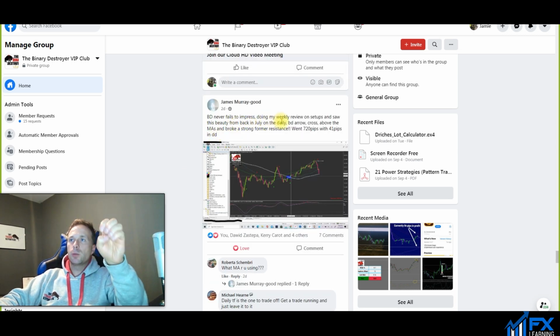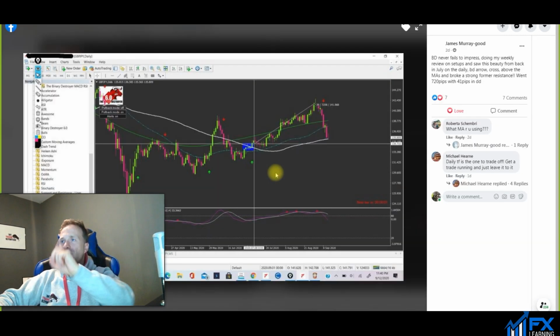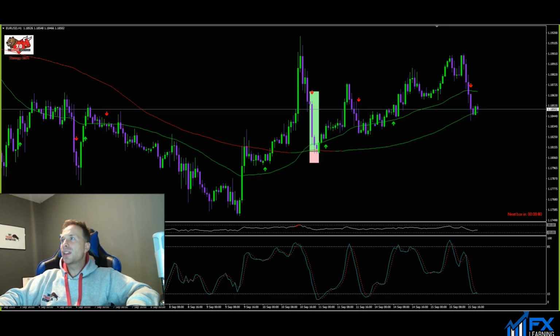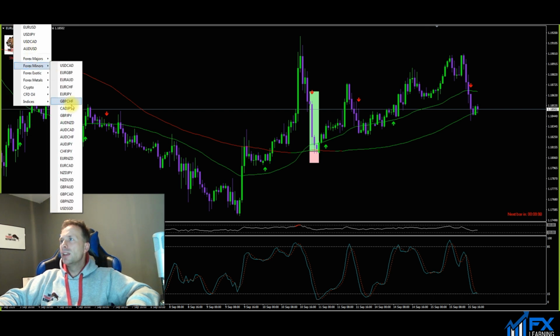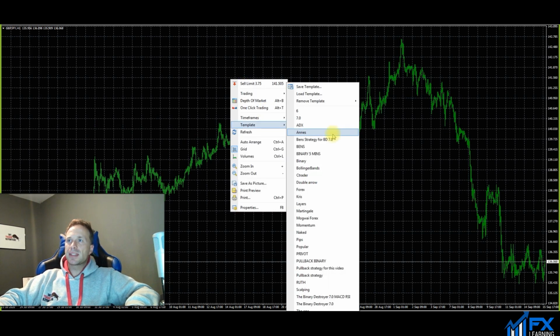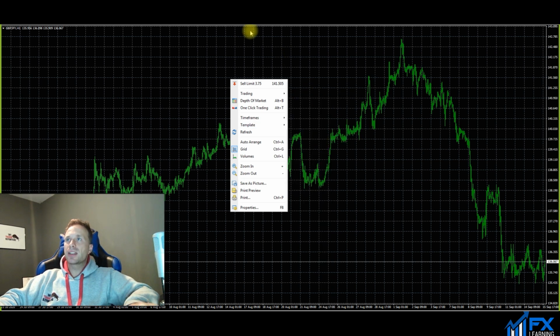Doing my July weekly review on setups and saw this beautiful form back in July on the daily. BD crosses over above the MAs and broke a strong 720 pips. Let me just have a look at that currency pair. So GBPJPY daily. Let's find that trade. GBPJPY, there we go. Let's load up the BD strategy on the daily time frame and have a look at that.